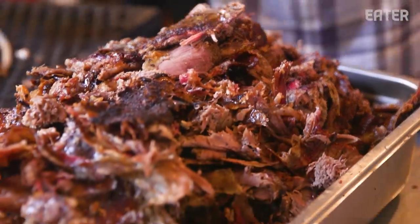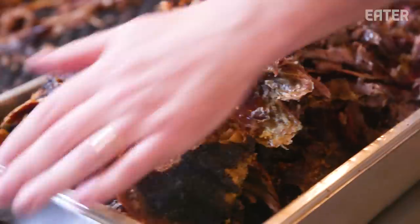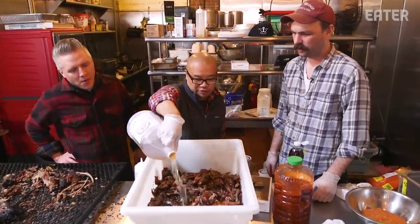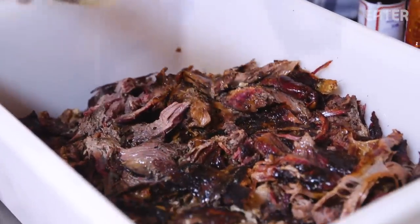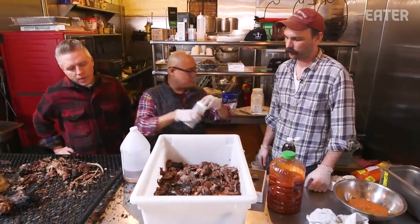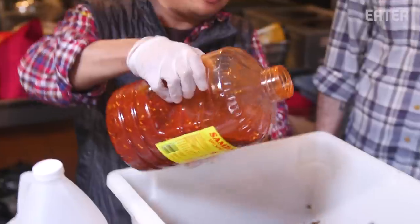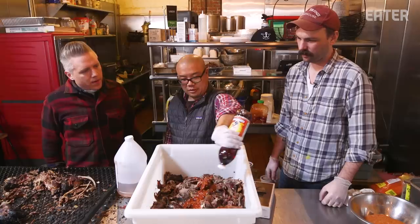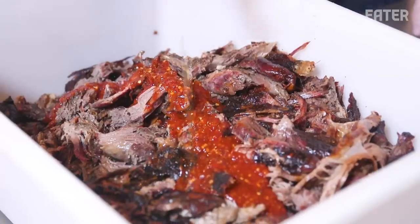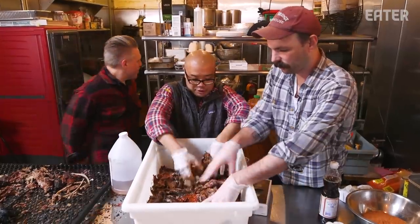Now that we got all our meat pulled, we're gonna season her up. Carolina barbecue joint, so of course apple cider vinegar. Put a little bit of lime juice. Vinegar. Yep. And of course, there's vinegar and pepper. No defined thing of what pepper, so we're using some sambal today. And you can never go wrong with Thai fish sauce. We're gonna mix.